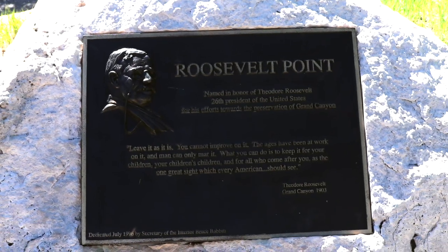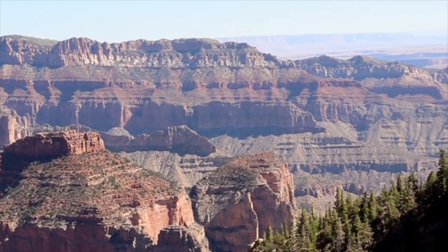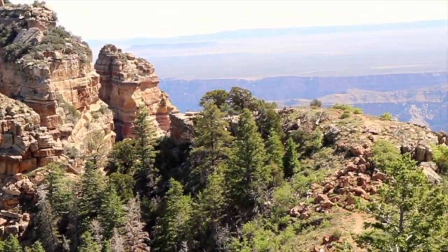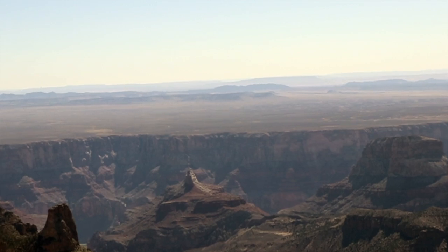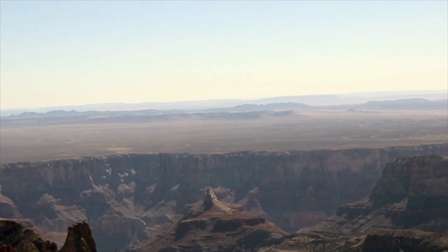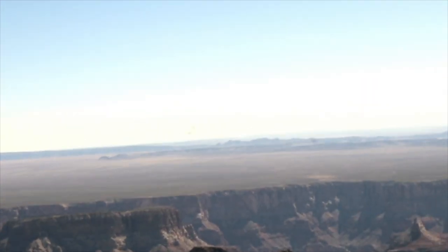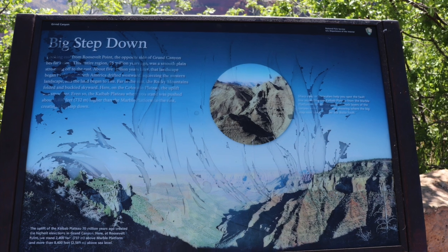On the way out to Cape Royal, we stopped by Roosevelt Point. More views from Roosevelt Point. So at the Roosevelt Point, we're about 2,400 feet higher on the north rim than the south rim over there. Something about westward push of the continent, pushing up the Rocky Mountains, and in this area pushing this side higher. Yeah, I figured that out. Luckily it was written on the sign.